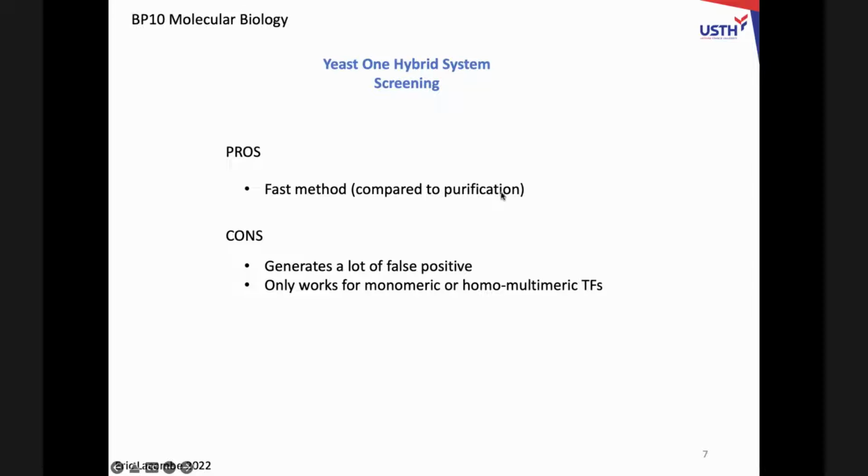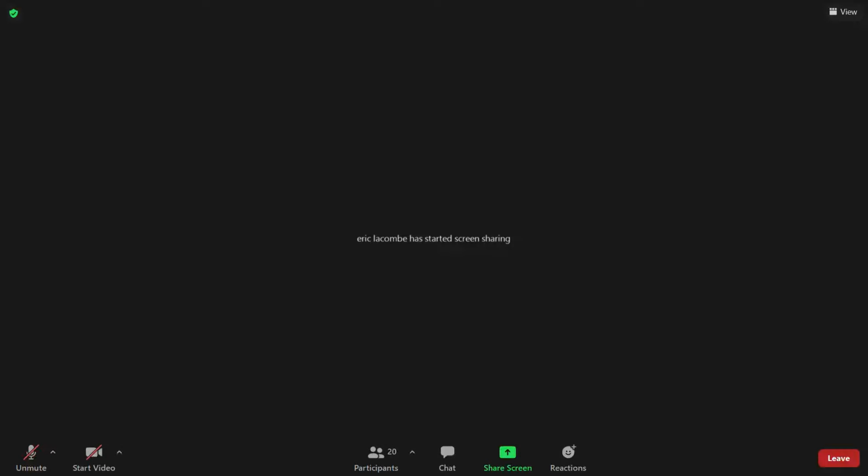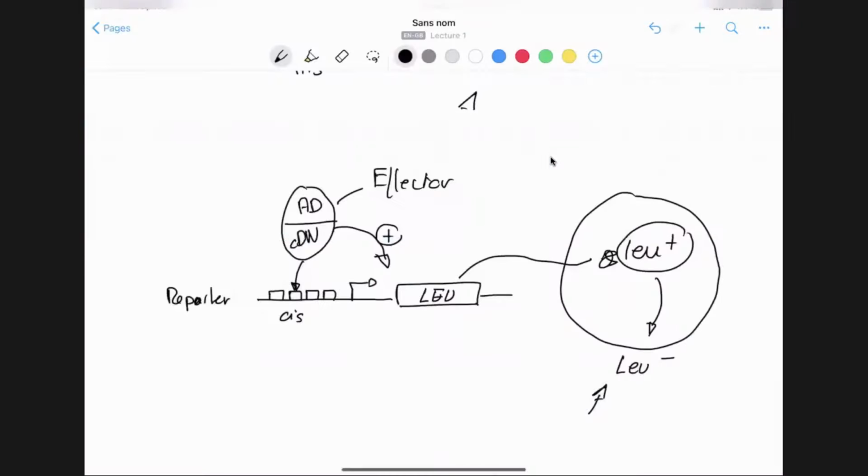The synthesis: it's a fast method, no problem. Fast, quite easy, cheap. The con is that it generates a lot of false positives, but both of these points are not important. It's fast, okay. You have a lot of false positives, okay, it's not a problem. You sort them afterwards. But the real problem is that it only works for monomeric or homomultimeric transcription factors. So do you have an idea of what I mean when I write this? We are here to discuss it, don't worry. So tell me what you think about that.